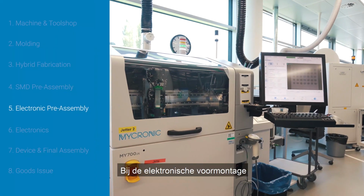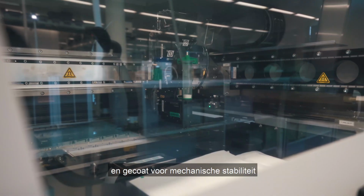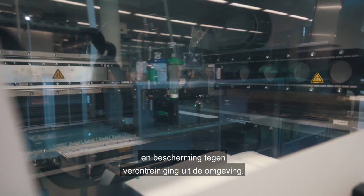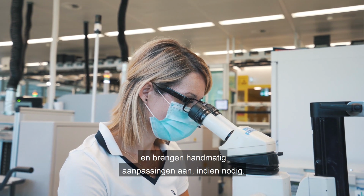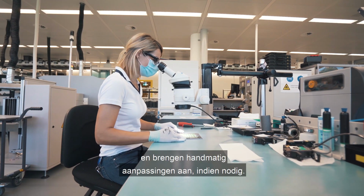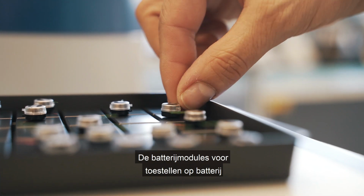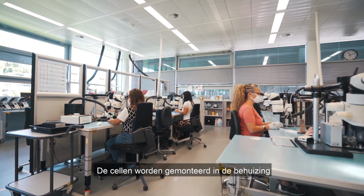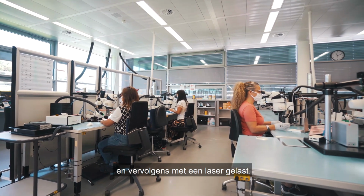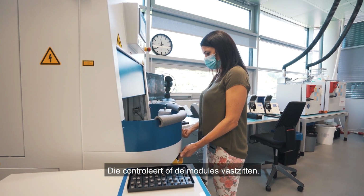In the electronic pre-assembly, the very small components are underfilled and coated for mechanical stability and protection from environmental contamination. The employees check the quality and, if necessary, rework the components manually. The battery modules for battery-powered devices are also made here. The cells are mounted in the housing and then welded with a laser. Finally, the modules go through a quality control machine which tests if modules are secure.